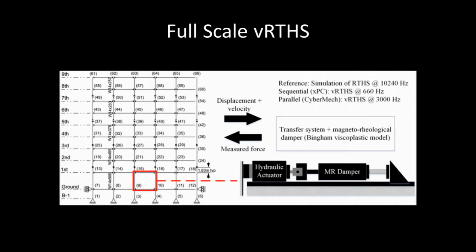The VRTHS is partitioned so that the physical substructure is simulated on a separate machine from the numerical structure, and these machines communicate via analog signals. This allows the entire RTHS system to execute as though it would during a real experiment. It should be possible to completely substitute the actual physical apparatus for the virtualized physical components with some fine-tuning.